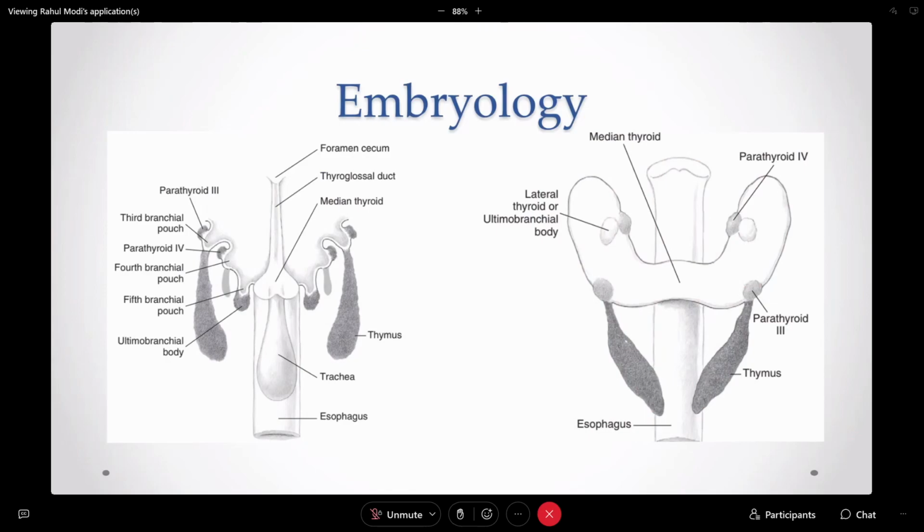So essentially, this is when and how the science behind parathyroid glands became known. Now, as we all know from our anatomy classes, parathyroid glands originate from two different structures. From the third branchial pouch, you will have the parathyroid 3, and from the fourth branchial pouch, you will have the parathyroid 4. What is unique is that the parathyroid 4, if you look here, doesn't migrate a lot, whereas the parathyroid 3, along with the thymic tract, descends lower down.